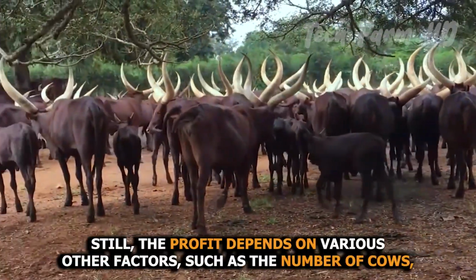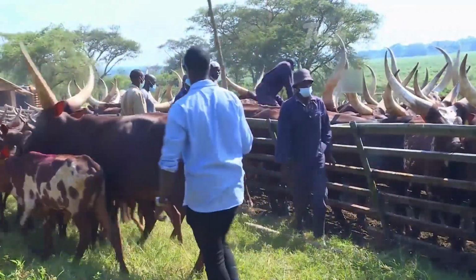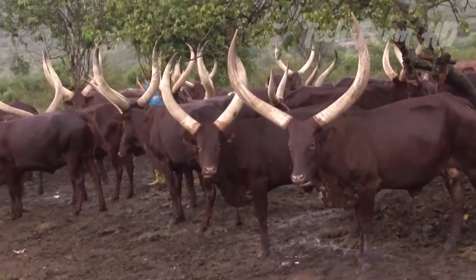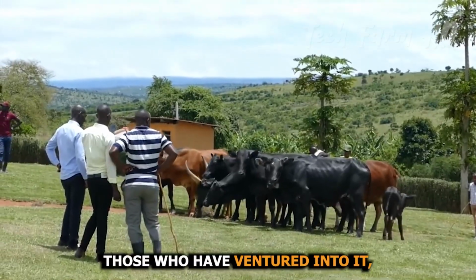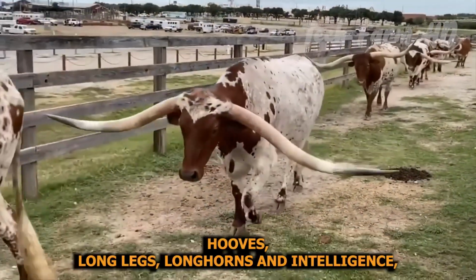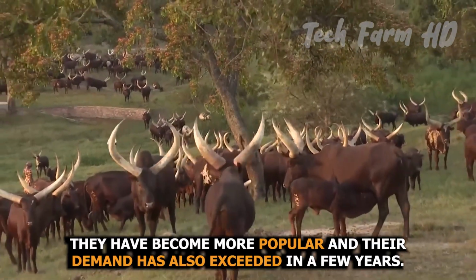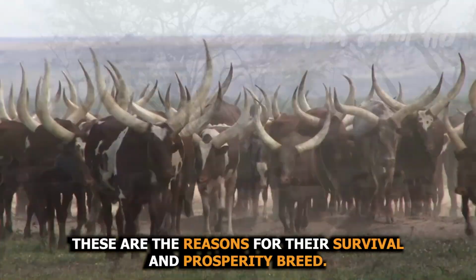Still, the profit depends on various other factors, such as the number of cows, the number of laborers, their consistency and work, acres per cow, nutrition, and grazing availability. All these factors finalize your profit ratio. Those who have ventured into it describe that with the combination of hard hooves, long legs, long horns, and intelligence, they have become more popular and their demand has also exceeded in a few years. These are the reasons for the survival and prosperity of the breed.